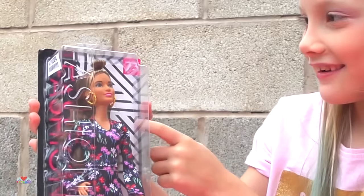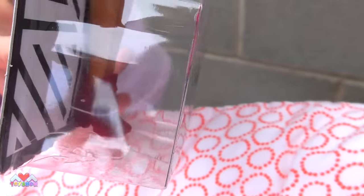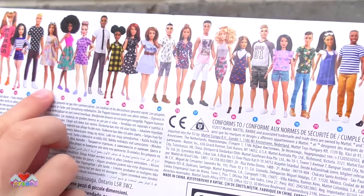Look at her earrings. Look at the detail on her. Look at the shoes. Here's the back of the box. There's so many to collect. I like her right there.